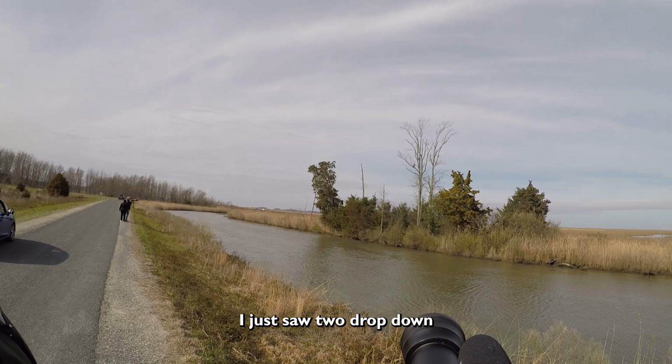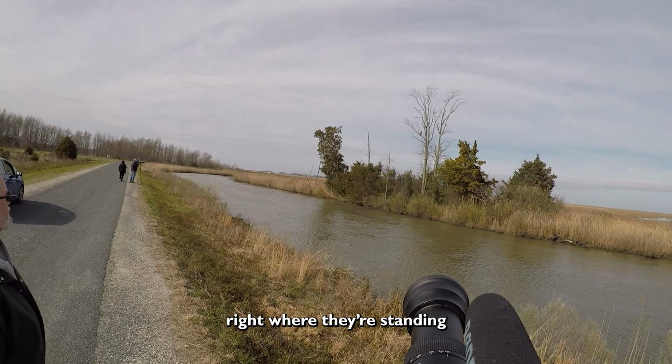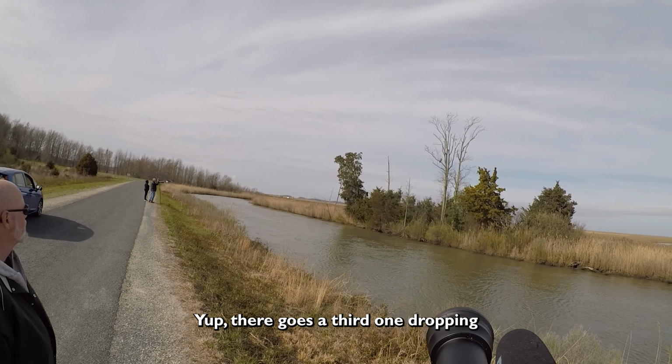Two drop down. Yeah, right over those part where they're standing. Yep, there goes a third one dropping.